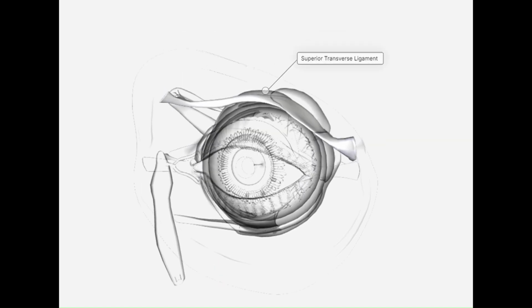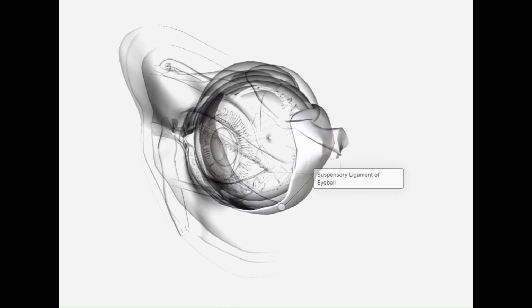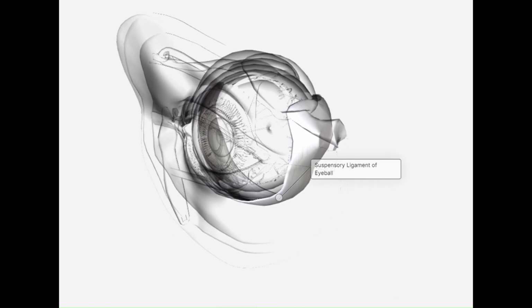The superior transverse ligament, also called Whitnall's ligament, is a fibrous band that runs horizontally above the eyeball, at the musculotendinous junction of the levator palpebrae superioris muscle. The suspensory ligament of the eyeball, also called the Lockwood suspensory ligament, is a fibrous hammock-like structure that stabilizes and supports the position of the eyeball.